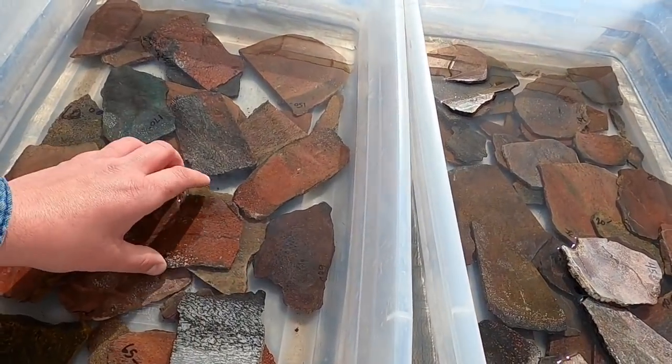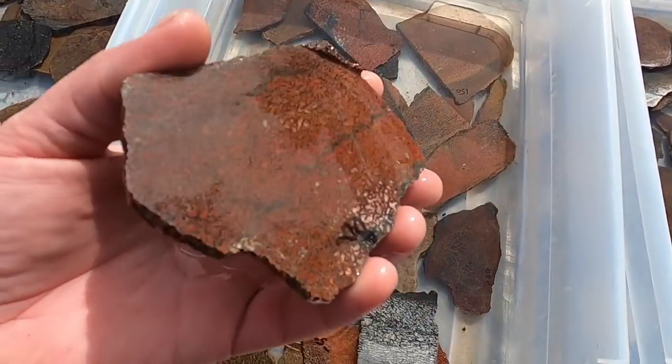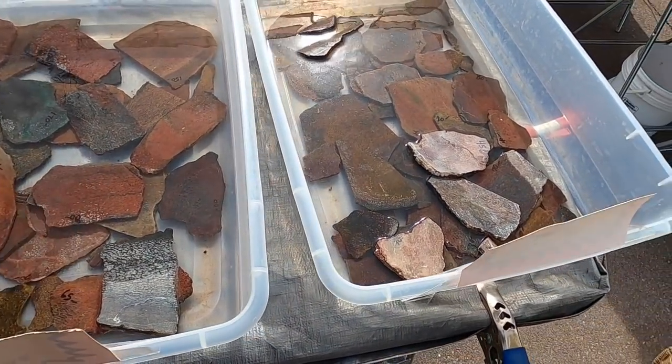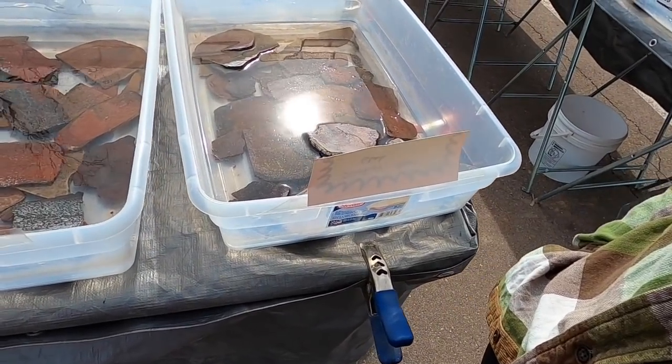Dinosaur bones. If you don't believe in dinosaurs, you don't have a childhood. Some people don't. Some people think they were put here to test our faith. But I think the people that think that are here to test their faith.